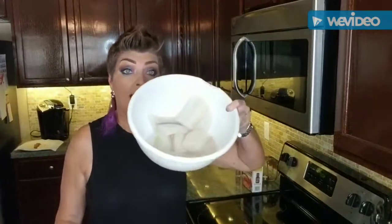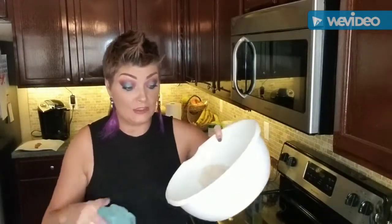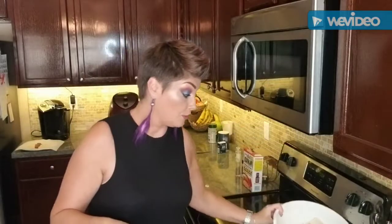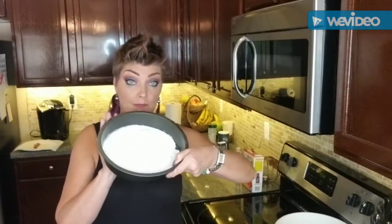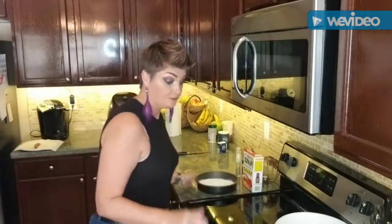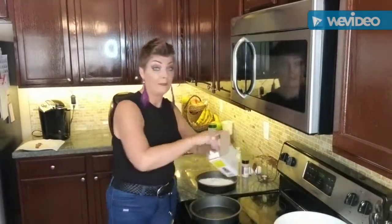So I bought some cod, and I made sure it was clean. I patted it dry. See, there's still a little bit of water in the bottom of the bowl there. So I want to make sure that you try to pat it as dry as you can. And then I'm going to use 2 pans. I have one here that has some flour in it. And then in this pan here, I'm going to add my Panko breadcrumbs.